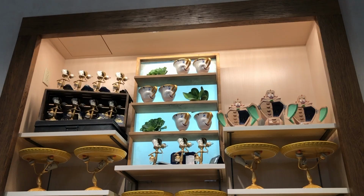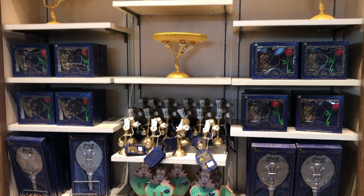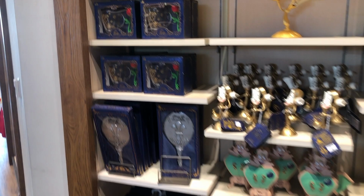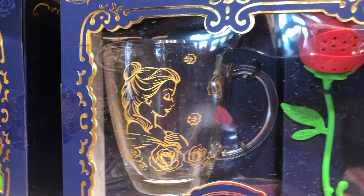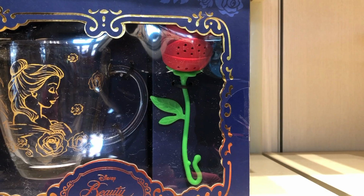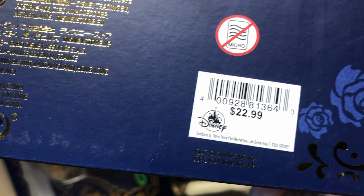All right, so I was about to say Chip was going to be our winner for our something for the home, and I was looking on this rack of just tremendous items from Beauty and the Beast for your house, and I found this guy. This is a mug and tea infuser. It's a beautiful glass mug with Belle on it and some roses. And the tea infuser is in the shape of the rose. How cool is that? And I was shocked when I turned around and I saw that this was only $22.99. That is a win-win. We're going with that.